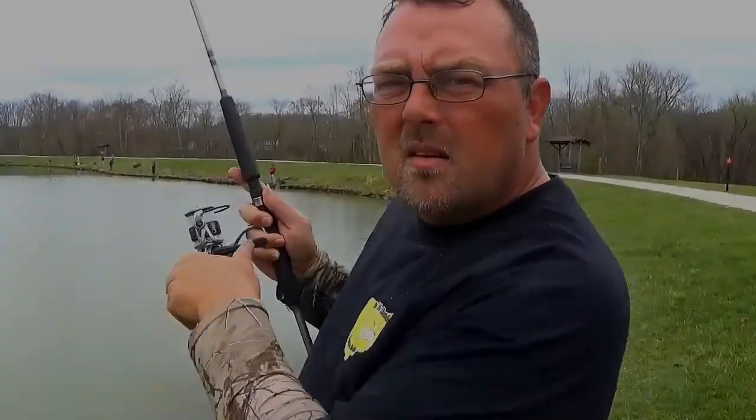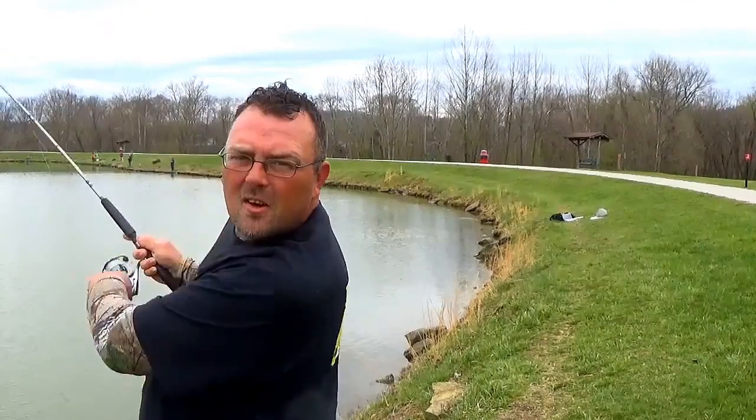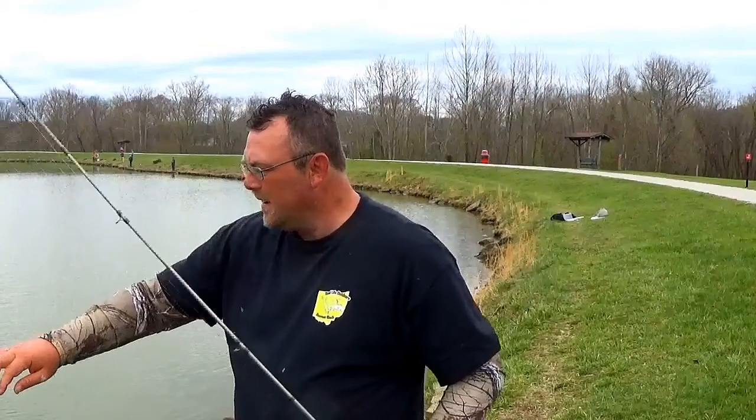Just sat here and was telling everybody how hard it is to catch these beautiful fish and how hard it is to get on them. And the Lord has already blessed me with three of them. I'll tell you what, guys. I don't know what to say. Got something else. Hope it's another goldie. It is another goldie. Oh, he came off. Dadgummit. We had another goldie, but he just got off. Dadgone.